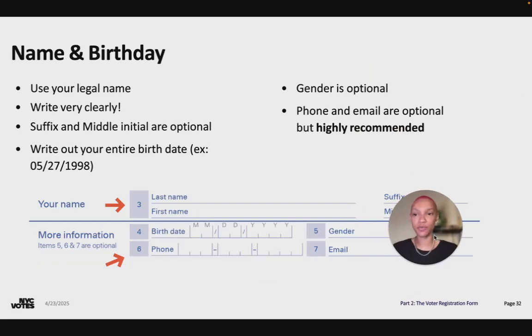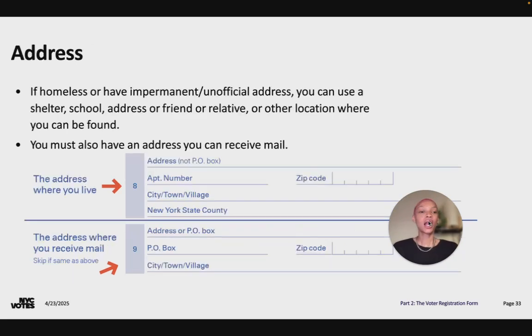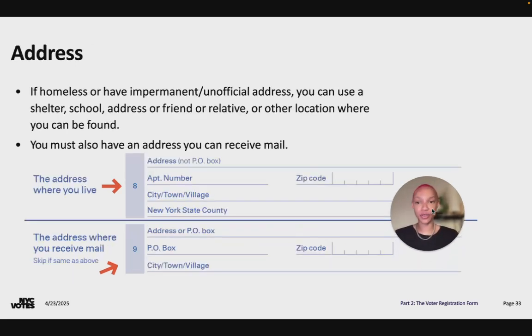The next section regards name and birthday. The only things you have to fill out are first name, last name, and birth date. Phone, gender, and email are completely optional. The next part of the form has to do with your address. As mentioned, you just need a mailing address.